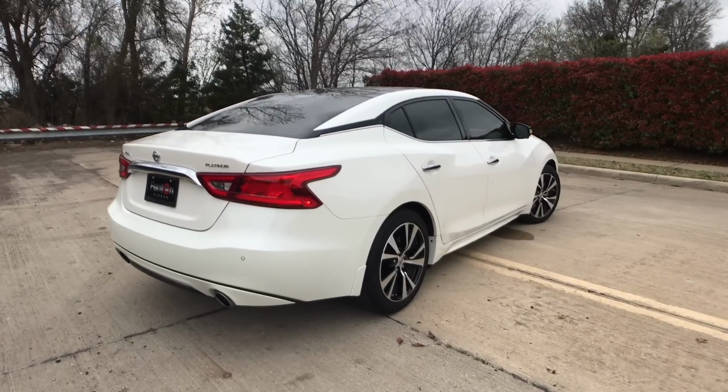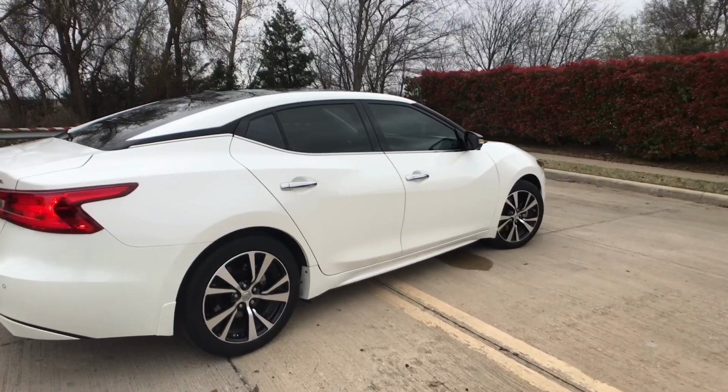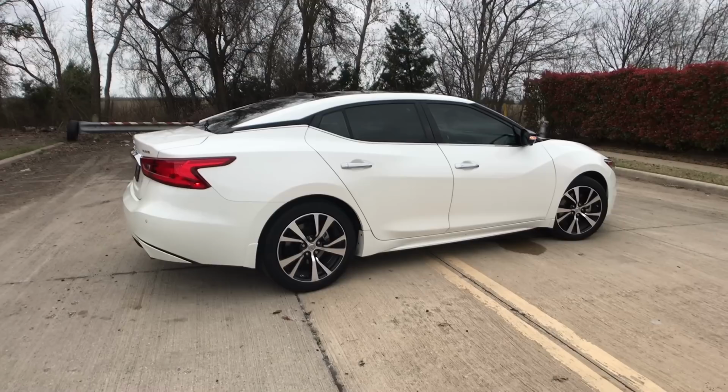As we move around the side, you can definitely see the lines in this car. It's got kind of a swoopy shape in the back and the front, and I think it looks pretty good. Let me know down below what you guys think.